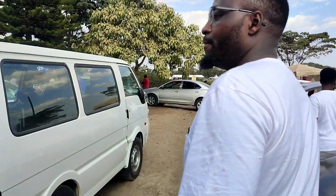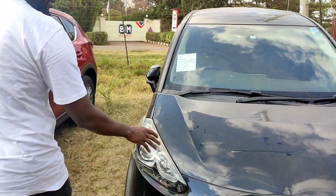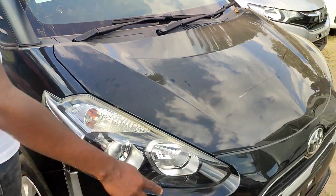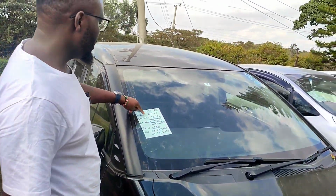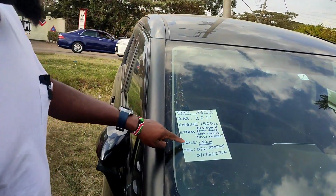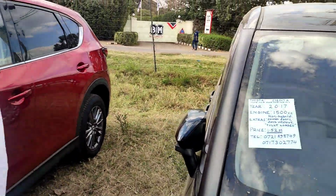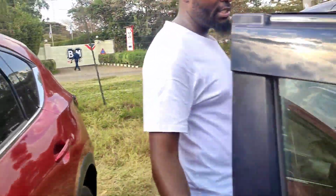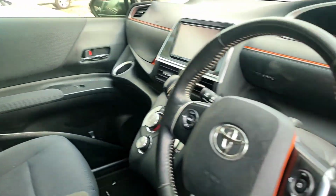So we have reached the end of one side of this auction. We can just check at this Sienta. It looks like this car has not yet been registered locally. It does not have a number plate. But yeah, the engine is 1500 cc, model is 2017. Price is 1.5, and the phone number is there. So fully loaded, I don't know what fully loaded means, but probably we can have a look at it inside. Yeah, from far, it looks nice. Yeah, so that is it.